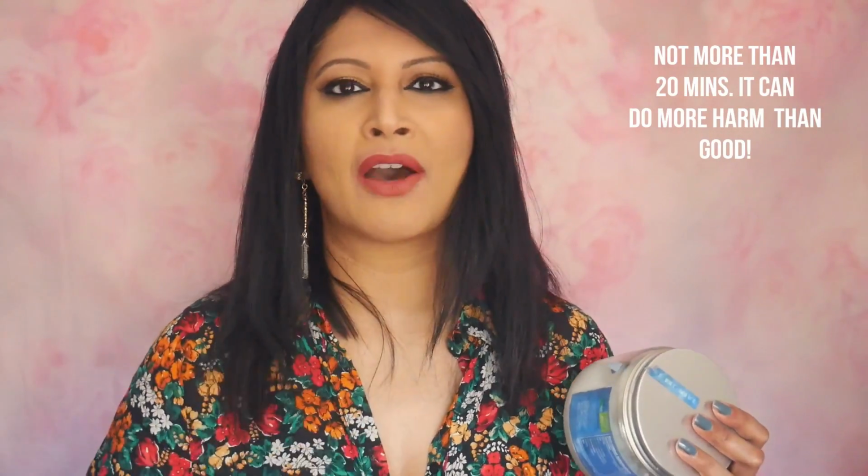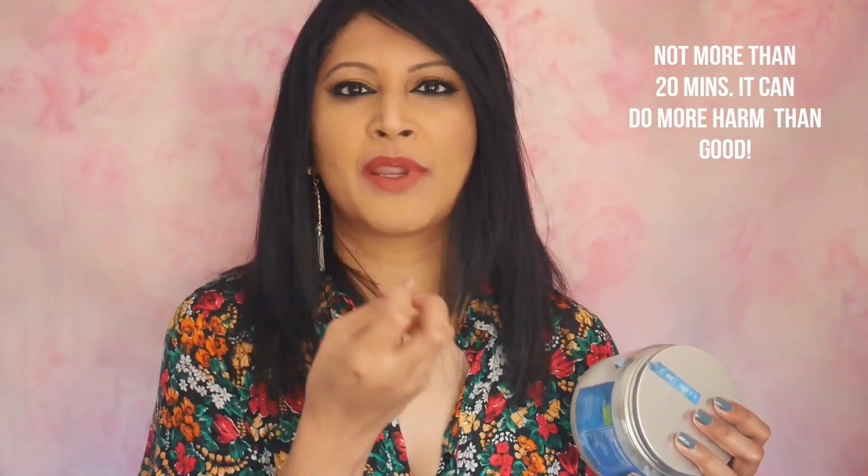I just swirl it around my mouth, and the moment I feel that it has become a little frothy, I spit it out in the bin, never in the sink, because the oil will just stick to the sink and harden up and clog your sink. So what it really does is it takes all the germs away from your throat area all the way to your mouth. Oil pulling just sucks out all the toxins. So basically it is a natural whitener. It will naturally whiten your teeth.